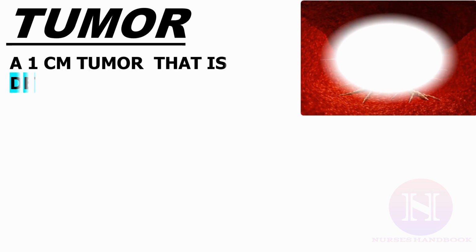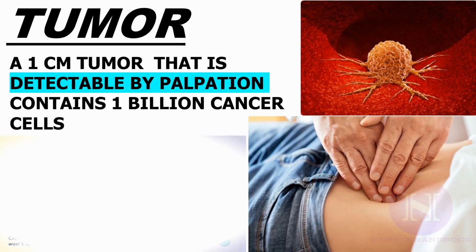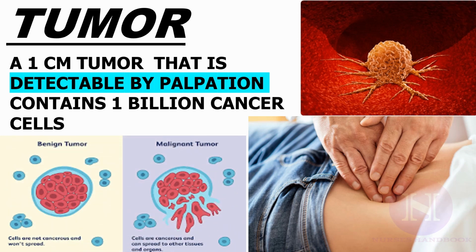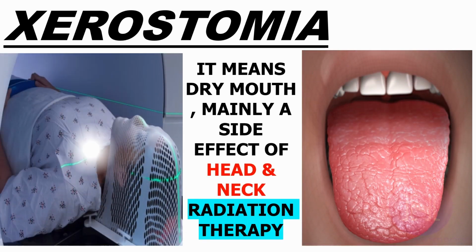7th point to remember is a 1 cm tumor which is detectable by palpation contains 1 billion cancer cells. 8th point, xerostomia means dry mouth, and this is the main side effect of head and neck radiation therapy.